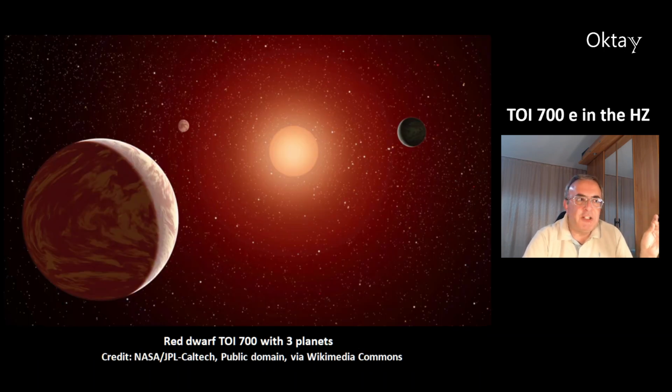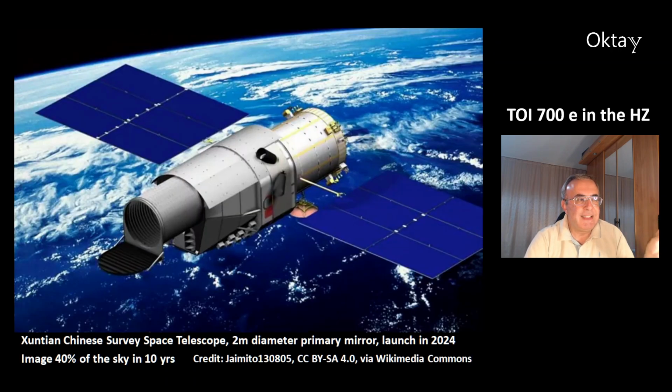This is another picture of the red dwarf TOI 700 with 3 of its planets. This is the Chinese Survey Space Telescope. It has a 2-meter diameter primary mirror. This will give it a wide field of view. This telescope will be launched in the year 2024. Then it will be able to image 40% of the sky within 10 years.